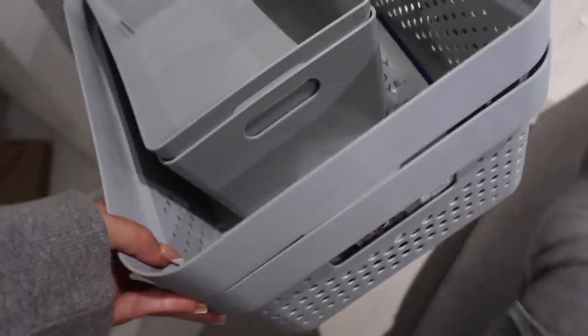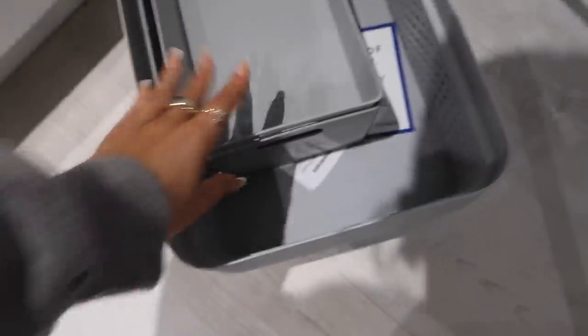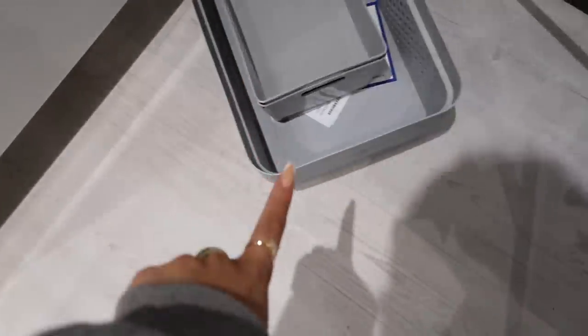Then I'm going to sort my hair stuff into these little storage boxes that I showed you. These are just from Danielle, by the way. I think some of them are from Robert Dias as well. You can get them from both. So I'm going to sort my hair stuff into these.